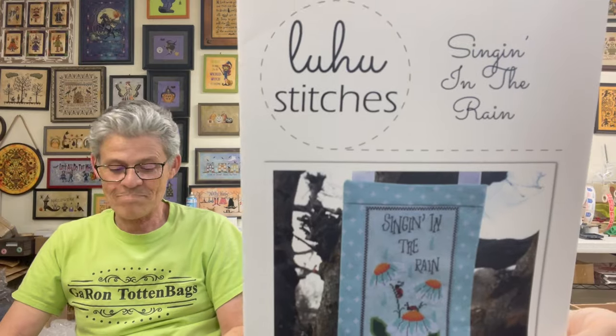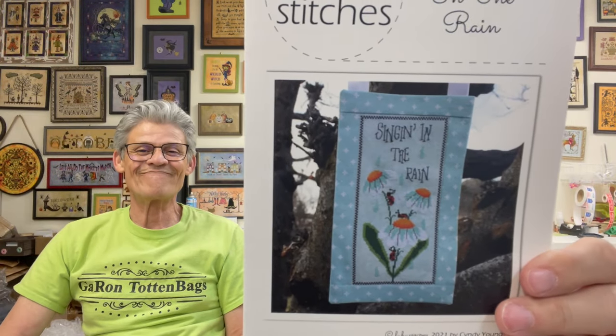But I love this next one. Singing in the Rain. Look at those ladybugs in the cornflower. Look at that. Singing in the Rain. I remember that song. Me too. A whole lifetime ago.